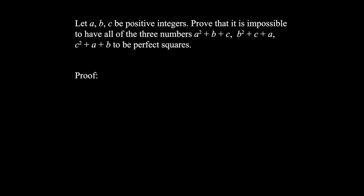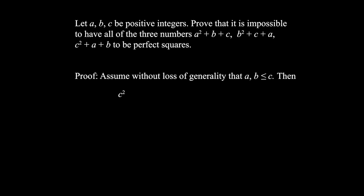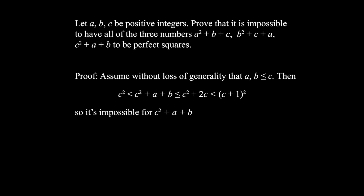So, proof. Assume without loss of generality that c is the largest, that a and b are both less than or equal to c. Then, c squared is less than c squared plus a plus b, which is less than or equal to c squared plus 2c, which is less than c plus 1 squared. That forces c squared plus a plus b in between two consecutive squares, so it's impossible for c squared plus a plus b to be a perfect square.